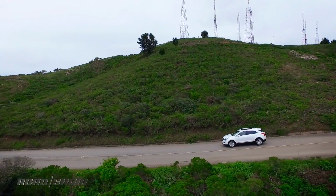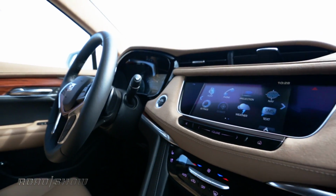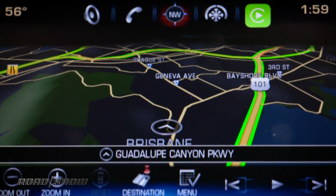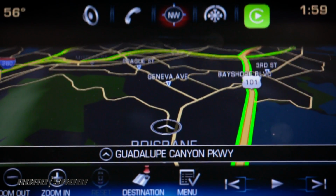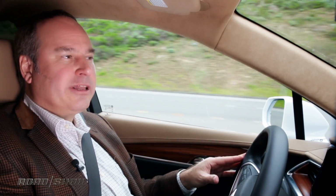And in the dashboard here, I've got a touchscreen, and that shows me the Cadillac User Experience, which is their name for their infotainment system, navigation, digital audio, phone hookup, a lot of useful stuff there. It's actually a reskinned version of Chevy's MyLink, and that's not a bad thing because it works really well.